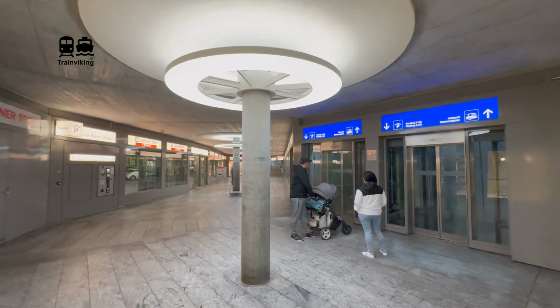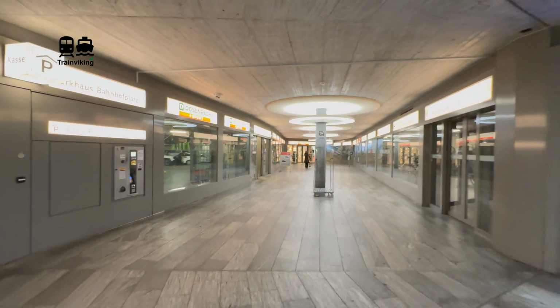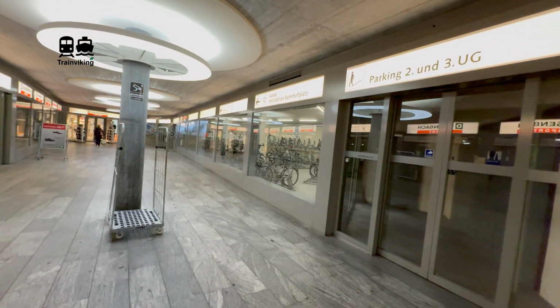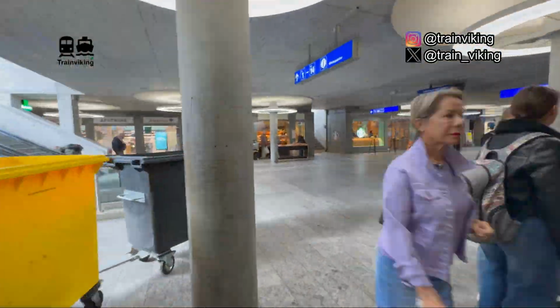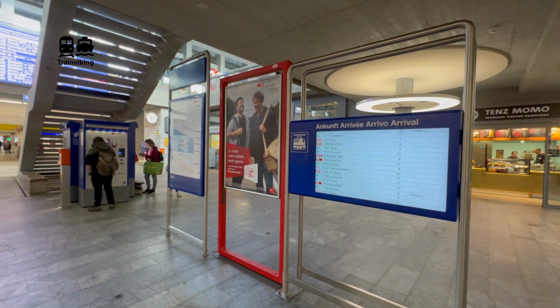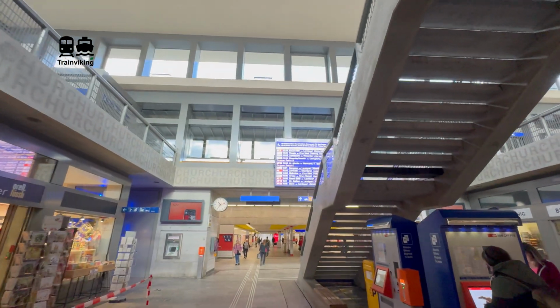The underground section of the railway station even includes a parking garage for both cars and bikes. But most likely, if you watch this video, you're not from Chur and you're not really interested in how to park your car or bike here. This is Switzerland, and of course, route information about both departing and also arriving trains has been given crystal clear all over the railway station. You basically can't miss that.